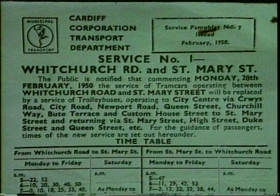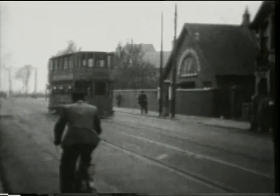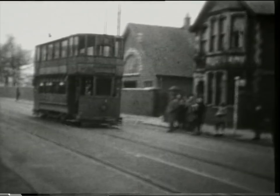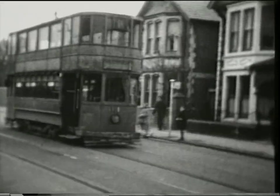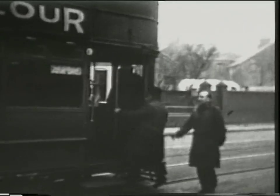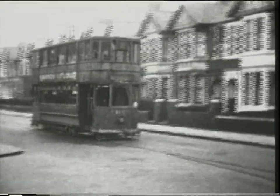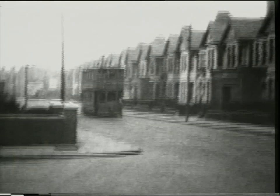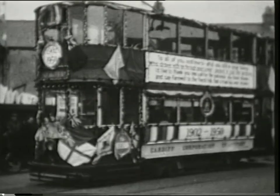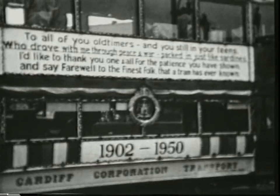Regular tramway operation ceased on Sunday, the 19th of February 1950, trolleybuses on Route 1 taking over the next day. These scenes were filmed at Whitchurch Road terminus on the final day of tramway operation. Throughout Monday the 20th, Car 11, suitably decorated, ploughed a lonely furrow between the city and Whitchurch Road.